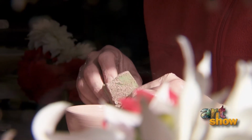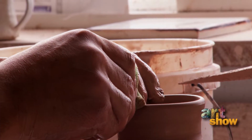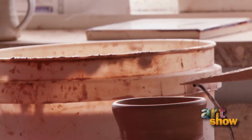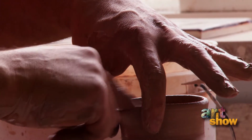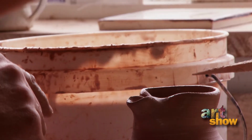It's actually always been important to me to make functional pots. It's a dialogue that you have with that person when you use their mug or their plate, and it makes you think of them, and once you know them and have that relationship with them, it's nice to have that daily reminder of them.